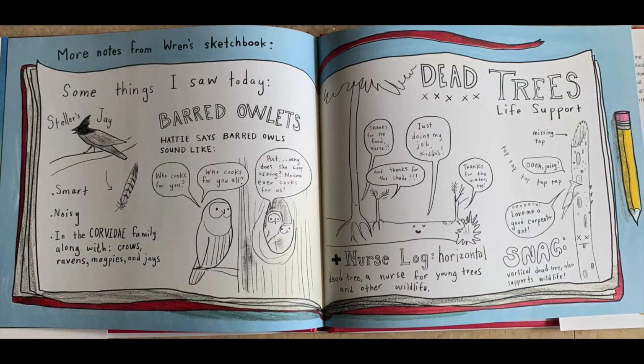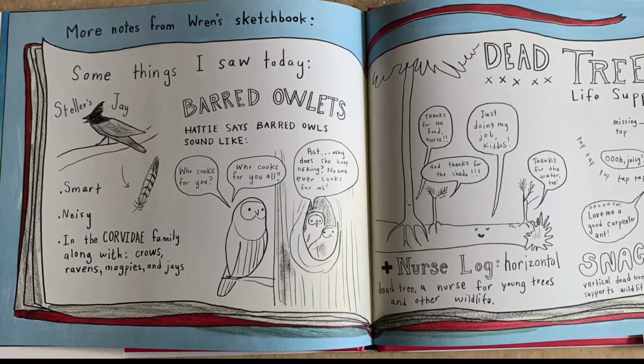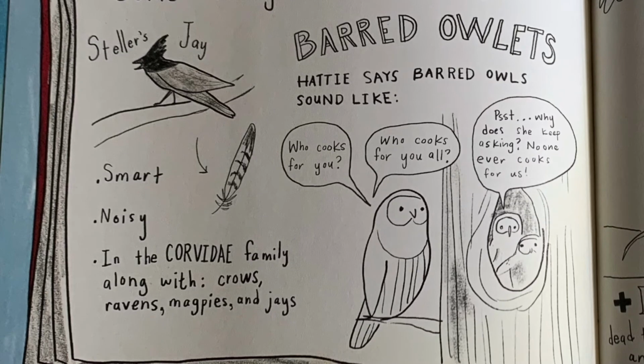More notes from Wren's sketchbook. Some things I saw today. Steller's jay: smart, noisy, in the Corvidae family, along with crows, ravens, magpies, and jays. Barred owlets. Hattie says barred owlets sound like, "Who cooks for you? Who cooks for you all?"